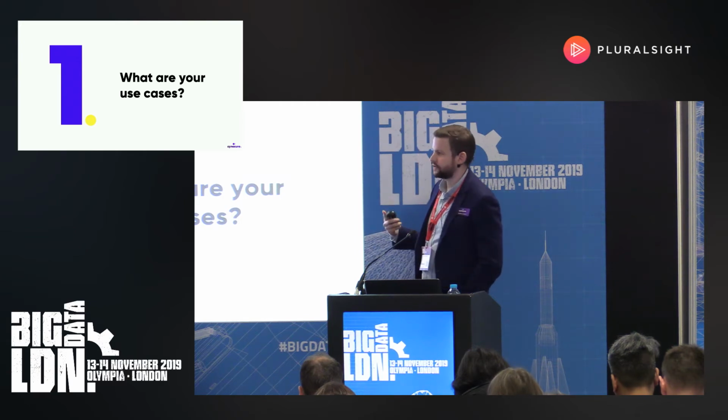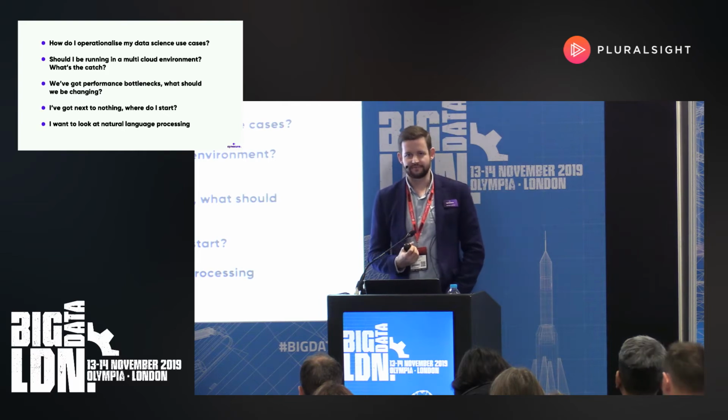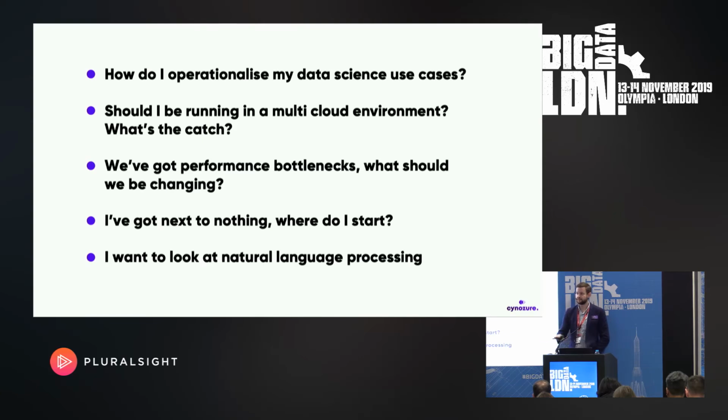And this is so important for so many reasons. If we think about our challenges here and why that question dictates so much of how these are going to be solved and so much of what technology we might choose, we can start to think about, how do I operationalize my data science use cases? In this instance, we've got some clear use cases. One of them is, I want to be able to pick up fraudulent logins and attempted logins on my system.